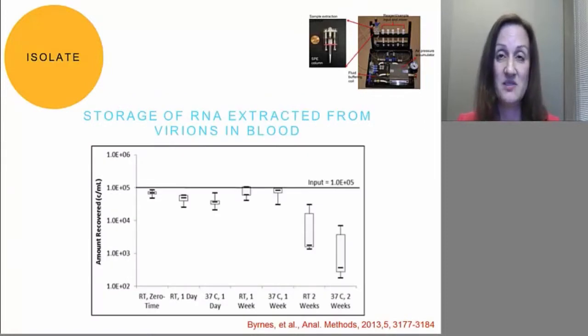Perhaps the most exciting part of this technology is the following data. So not only can we store RNA from HIV viral load samples taken in the field without plugging anything into the wall, but we can also store that RNA first for a day at room temperature, which is 22 degrees C in our setting. Then for a day at 37 degrees C, and perhaps more exciting, for 37 degrees C for 1 week, and still maintain quantitative output.